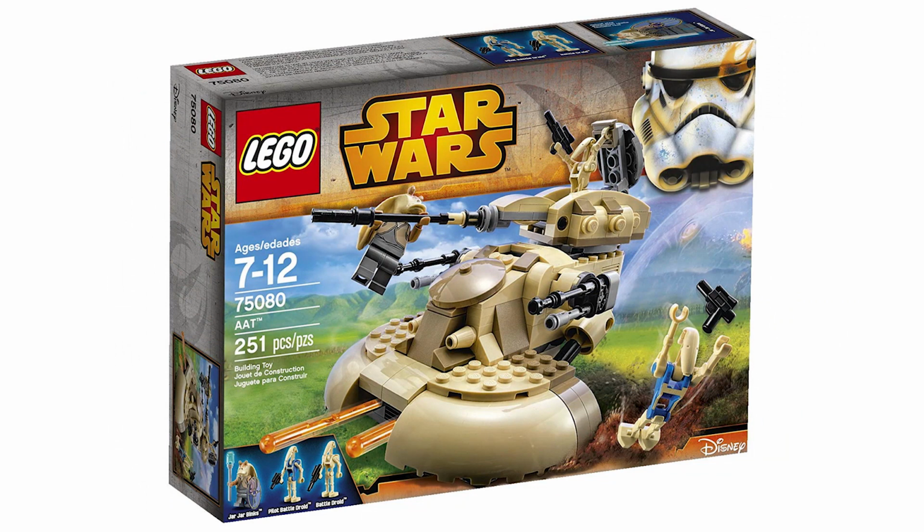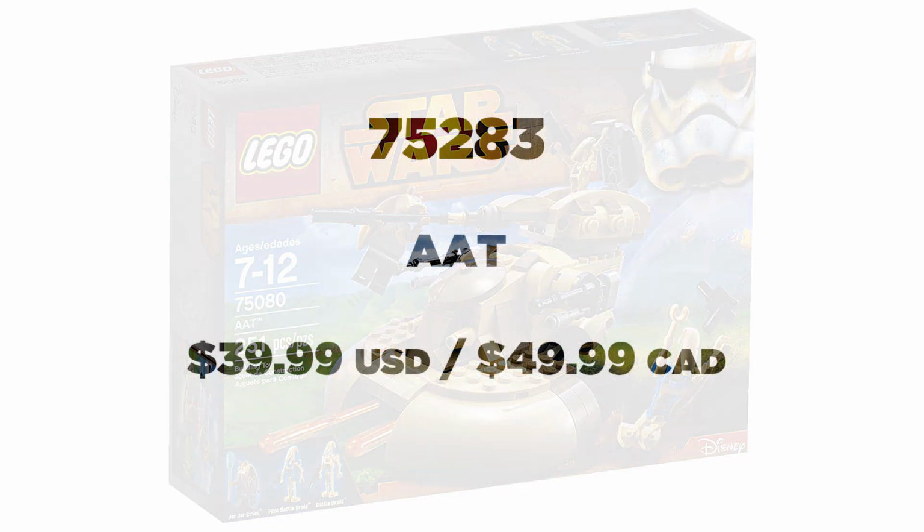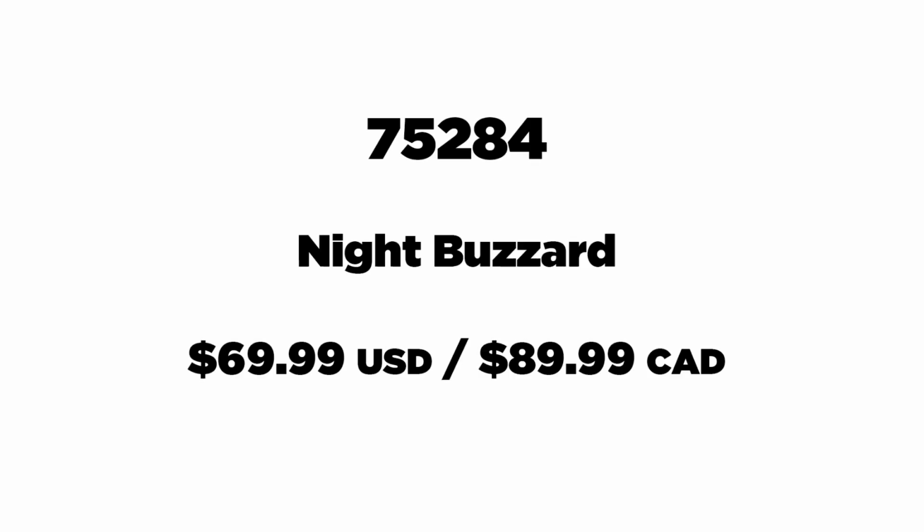and if it is a tan AAT, then it's going to be Naboo based, which means that it will just probably have some guns fighting it, so that's kind of disappointing in my opinion. But moving on to the next set, it is going to be set number 75284, and this is the Night Buzzard, and this is going to be retailing for $69.99 USD or $89.99 Canadian.